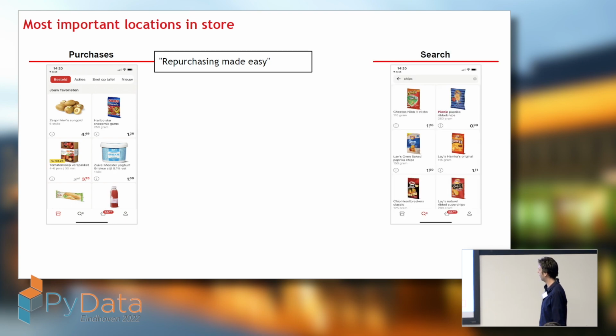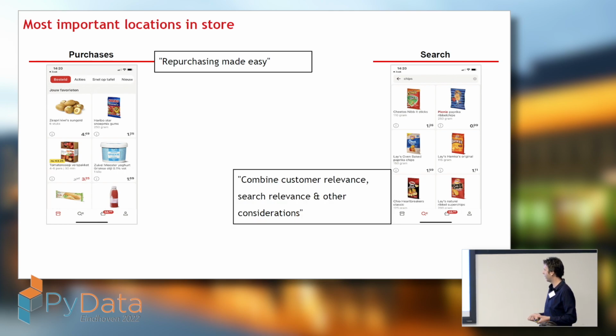The other page I want to focus on is search. Again, search is a common functionality. You enter a certain search query, you get a bunch of products which are related to that. And there's actually a few different kinds of relevance that come into play there. So one is what kind of products are relevant to you as a customer, but also what is actually a good match to the individual search term that you use. And these two might be similar, but actually they're not necessarily. And also there might be other business considerations why we want to push certain products higher up on the page or not.